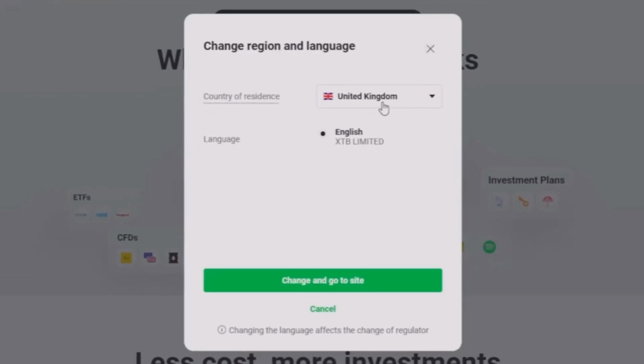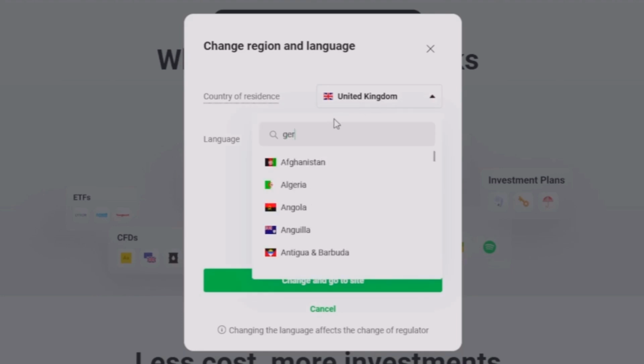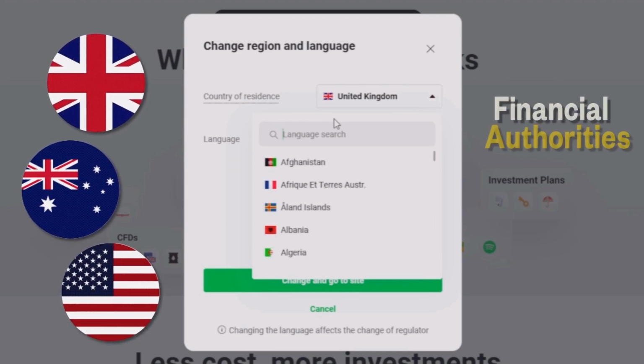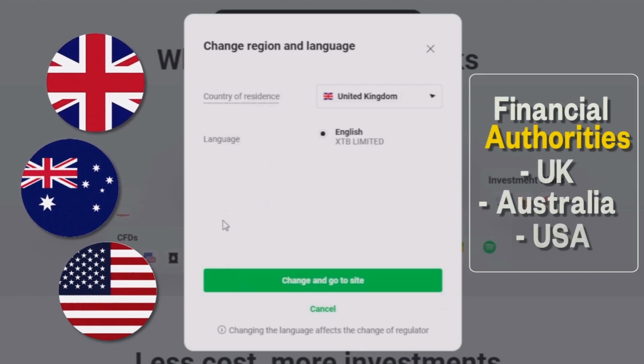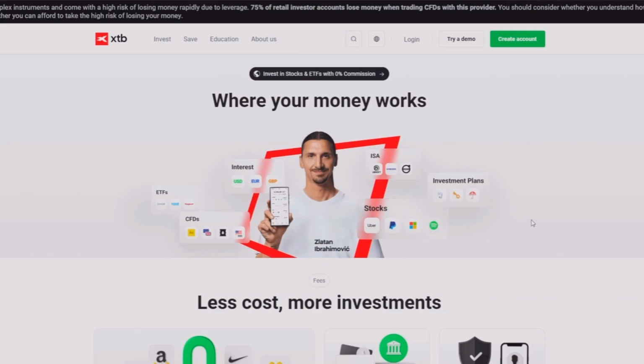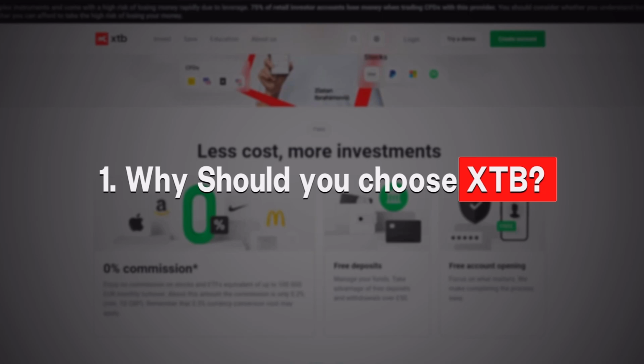As you can see, XTB is available in several countries, including European countries, the UK, Australia and the United States, and they are fully regulated by the financial authorities of each country. So let's answer the first question: why should I choose XTB?